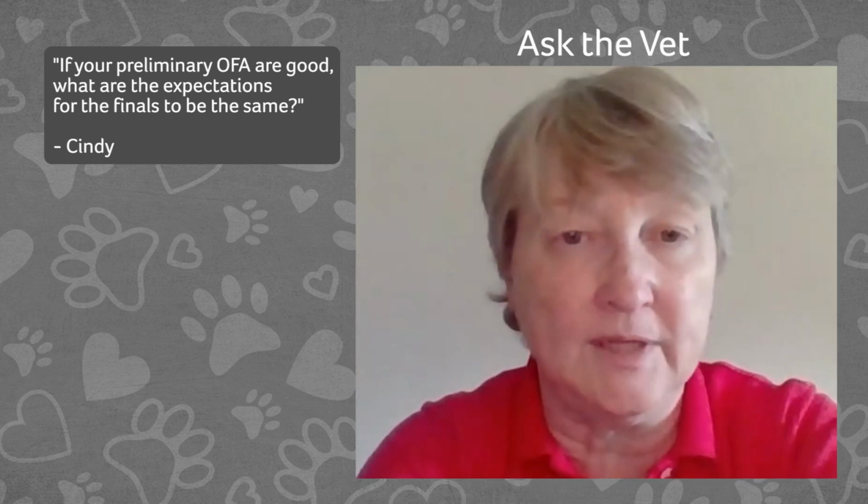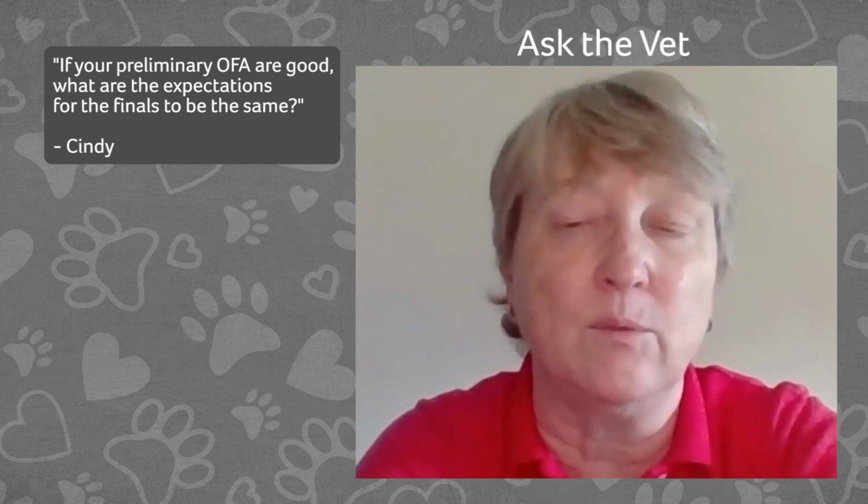So you can artificially make a good dog look bad if the positioning isn't good. And I am a firm believer that if your veterinarian doesn't take a good OFA x-ray, they shouldn't charge you for it. If you can't get a diagnostic x-ray, then you either need to sedate the dog or find another veterinarian that will help you.